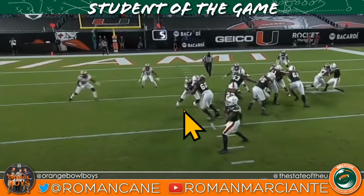That's the lane. Cam Harris, good patience. You don't even really need a lot of patience here. I mean, the hole is materializing. Good job by Ja'Kai Clark peeling off his initial defender and getting to the second level.